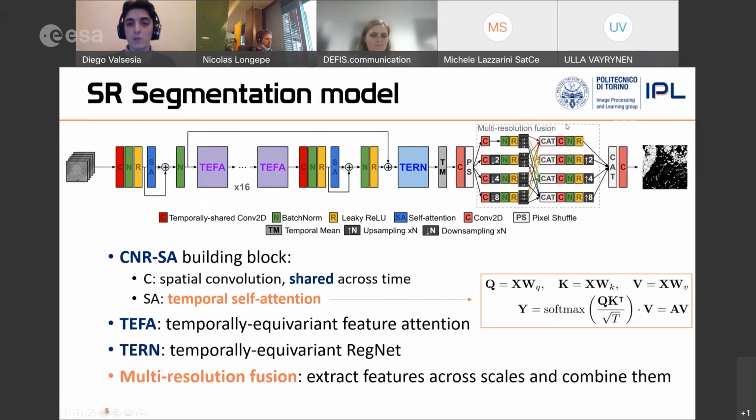This is just a picture of the neural network we used for the challenge. And the basic building block is this alternation of spatial convolution, which is shared across the time dimension. So it does not mix different times. It just works independently time by time. And then use self-attention in the temporal direction. And self-attention, what it does, it basically computes all the cross correlations between the different time instants. And by doing so, it is equivariant to permutation, which means that if you use this basic building block in every operator that you have in your network, you have a network that is equivariant to permutation.